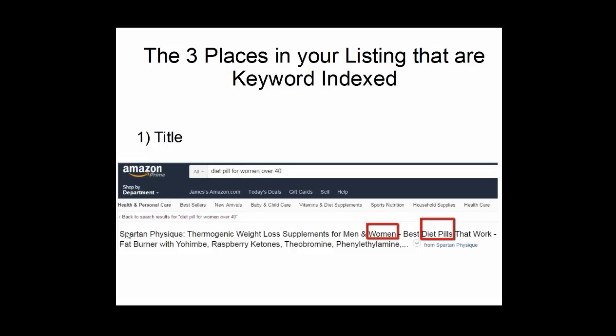All right, so this is the title of a product, and this title goes on much longer, but you can see that for that search for diet pill for women over 40, you're hitting the keyword women here, diet here, and pill here. This is the plural version, but it doesn't matter. It works for singular or plural. So this particular title encompasses that long tail keyword phrase just from this part right here. It's not getting the 40 part in the title, but that 40 is somewhere else in the listing. All right, so that's the first place.